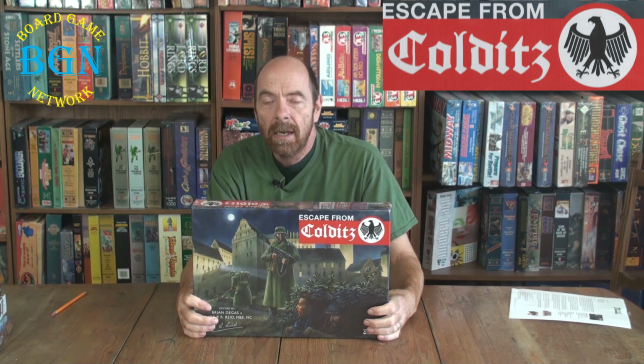Look what I just got. It's Escape from Colditz, put out by Osprey Games, and I'm going to be unboxing it today. This is James with the Board Game Network, and this Colditz is a German POW camp that was supposedly unescapable, maybe kind of like Hogan's Heroes, but maybe not quite as funny. And this is a game that came out in the 1970s, and this is a new version of it.